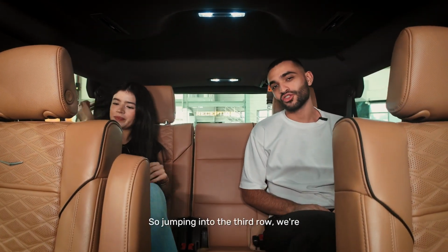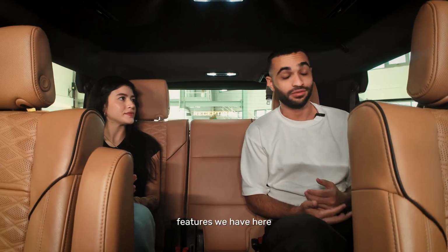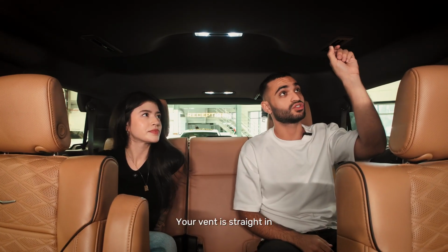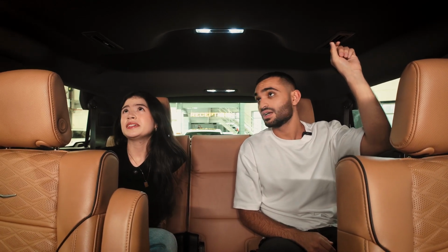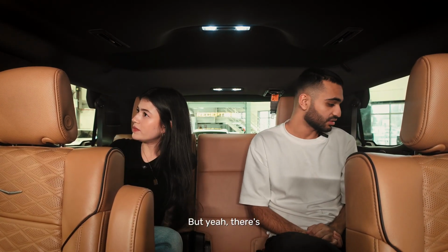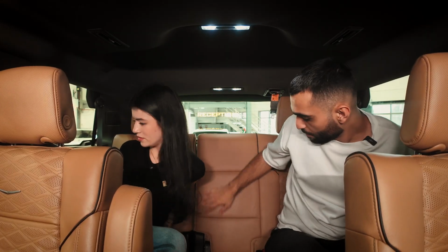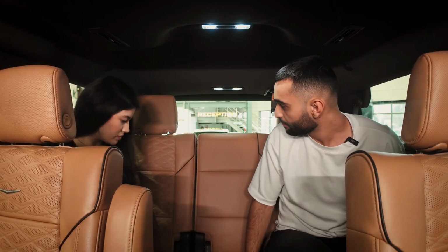So jumping into the third row, we've already talked to you guys about the features we have here regarding space and how comfortable it is. Your vent is straight in front, above your face. I don't know how I feel about that. That's a bit weird. Yeah, I think it would have been better on the side, but there's nothing much about that. We have a cup holder on each side. This middle compartment does not pull down, so we have nothing here, so we have another seat.